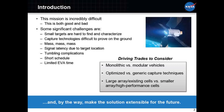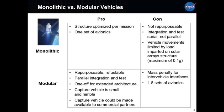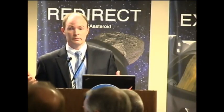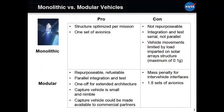So monolithic versus modular. Of course, the pro with going monolithic is that you can optimize for that one mission. You don't have to worry about cooperative interfaces between a separable spacecraft and the mothership because they're bolted together on the ground. There's one set of avionics, as was pointed out, that cost is going to be a driver when you have 2 vehicles in orbit instead of 1. The con, of course, is that it's not repurposable. That vehicle would then be really great at capturing a single rock and nothing else.